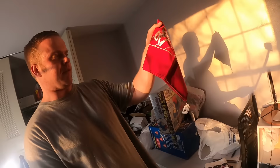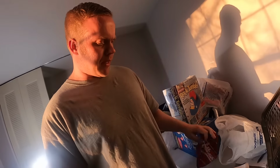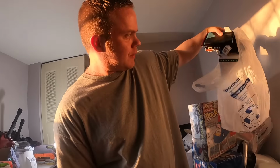But yeah, we got Lee Greenwood here. And I don't know if all of them are signed, but a lot of them are. And I thought they were pretty cool. We got a whole pile of them, and they're all neatly folded and everything.